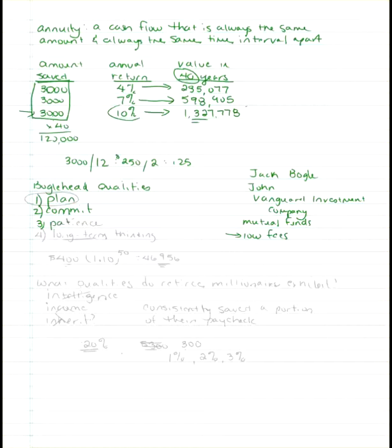It takes time for money to grow. When I first opened my retirement account at, I think I was 25, and I should have started a little bit earlier, but I didn't. I remember at the end of the first year, I looked at my statement, and it was only, I don't know, $1,000 or something like that in it. And I was like, man, that's going to take forever for it to get to be worth anything.